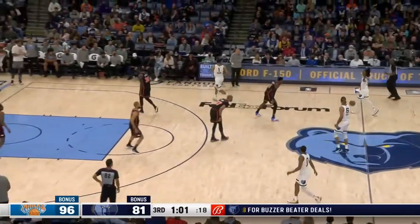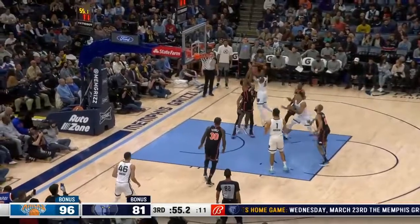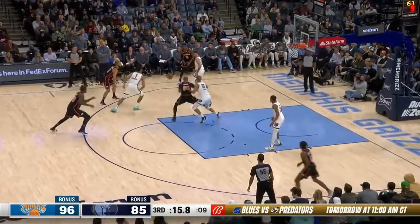Been a disastrous third for the Grizzlies. Jackson going out with four fouls. Steven Adams going out with what appeared to be a re-aggravation of an ankle injury. Morant a scoop and score to give him 20. Eventually, Knicks are going to have to go to their bench. Lost ball. Morant.